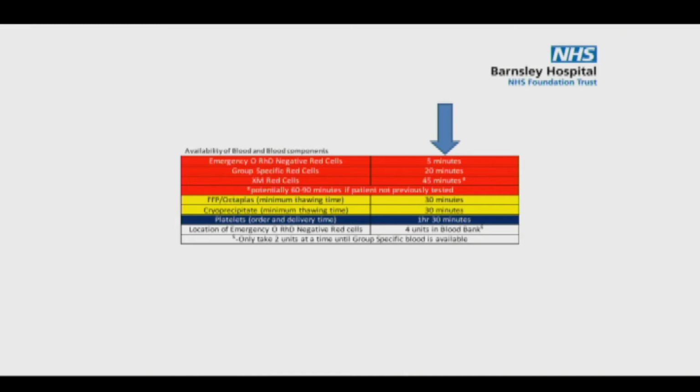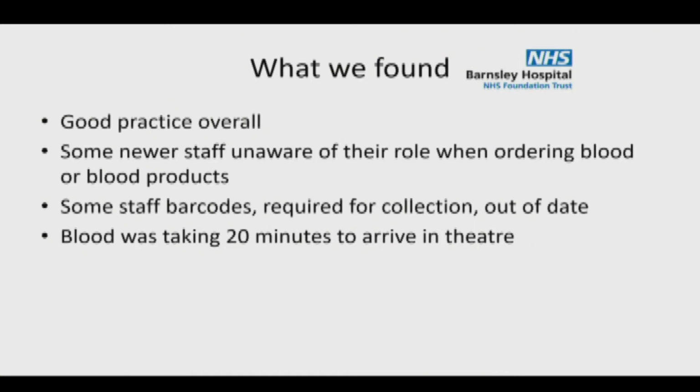The timings became really important while we were there, and I've got some pictures here that will show you exactly what we did. The key timings we're looking at are the emergency O negative cells provision in the major hemorrhage protocol of 5 minutes, and group specific being 20. We found that it was taking 20 minutes to get from main theatres to a place that was just one floor up and back again with the O negative emergency blood. Completely unacceptable. The effect on patient safety there could be huge. And morbidity and mortality were very definitely potentially going to be affected.